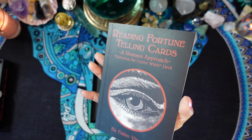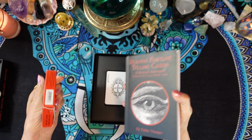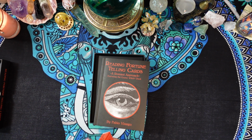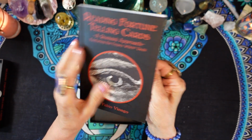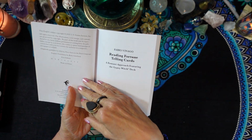I'm not sure what the publication date on this deck is. Let me see. Oh my gosh, I need my glasses. Yeah, there's no date on this one. All right, well, okay. So, here we go. And this is super interesting.